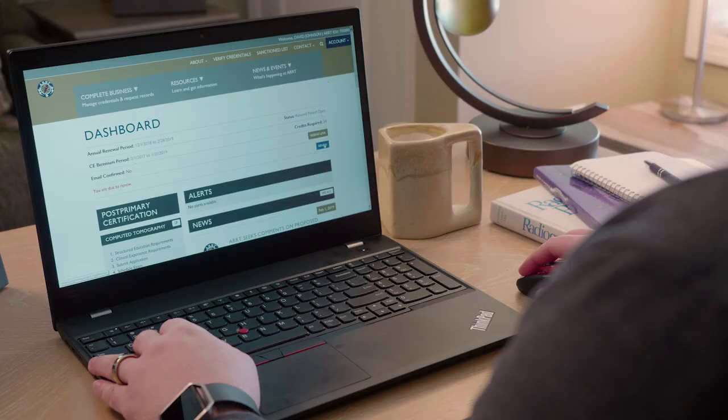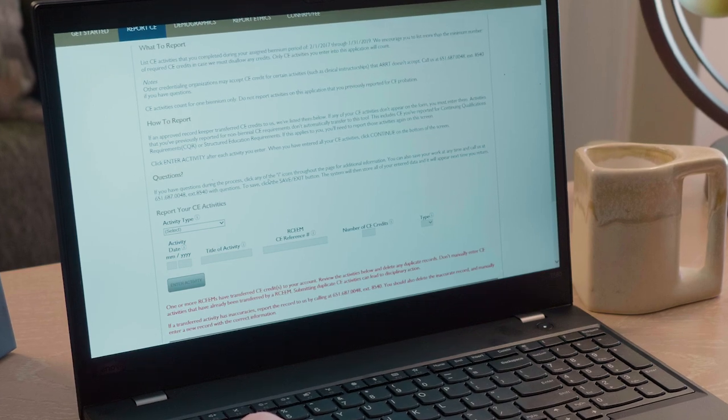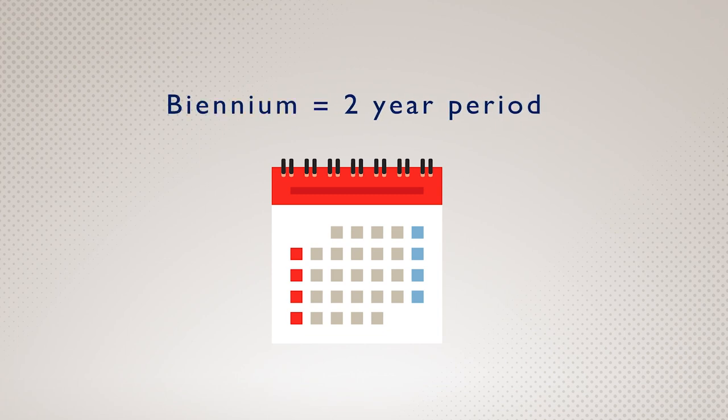Most RTs will need to complete and report 24 approved CE credits once every 2 years during their annual renewal process. For those with an RRA credential, the number of required credits is 50. We call the 2 years during which you complete CE a biennium.